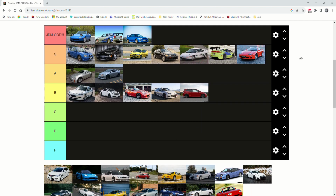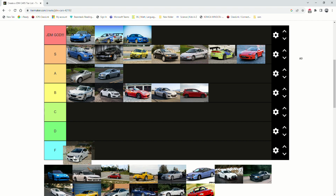And the next car is the Honda Civic FD2. I'm gonna put this in A tier, honestly. I don't really know too much about this thing. I don't think it's sold in the U.S. I'm thinking it's not because I haven't seen any in the U.S. at all. I literally haven't seen any. But before you say, "Oh, it's sold in America," what are you talking about? Just check this out, okay?